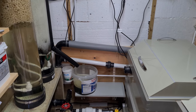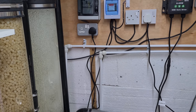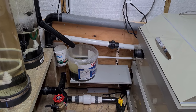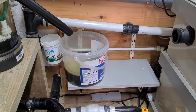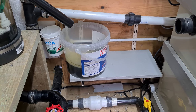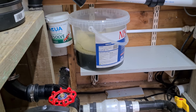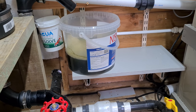Right guys, I thought I'd just show you the protein skimmer, and how we're going. Now it seems to have settled down. I cleaned that bucket out at 10 o'clock last night, and it's now 2:30 in the afternoon. And we're still getting a bit of skimmate out of it, so I've left it, and that's how much we've caught since last night. But obviously this won't continue, as it does lower the protein level in the pond. The skimmate will get lighter and less because there's not so much in the pond for it to take out.